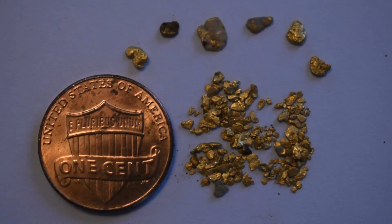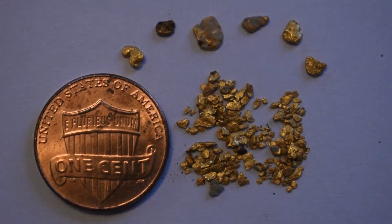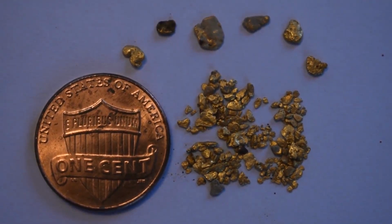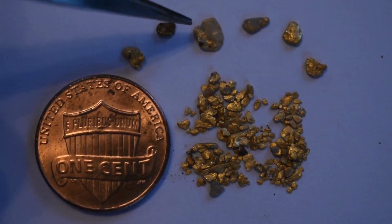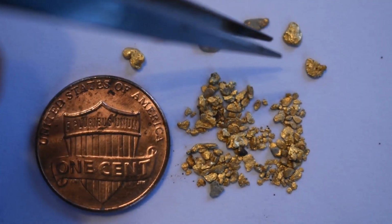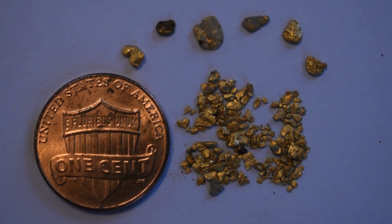I got, one of them was a really nice picker right here. But this one right here is a pretty good sized picker. And then there's a couple of these other ones that are pretty heavy pickers. Again, that's for Indiana. You can't beat that. Definitely paid for the gas and the food to go over there and back, that's for sure. And then while we were out there, we did pretty good on the coins and different things like that.